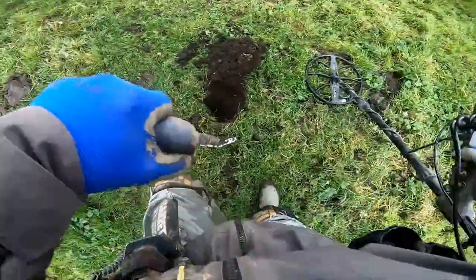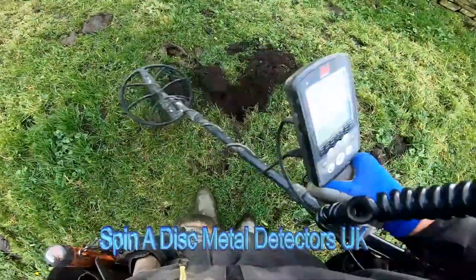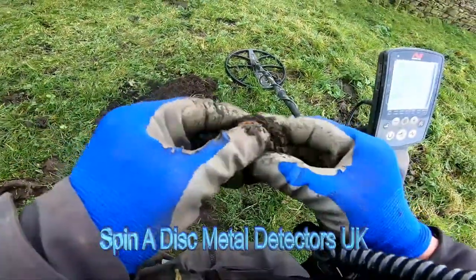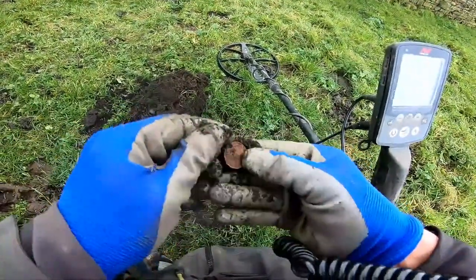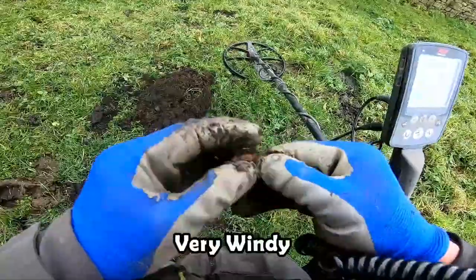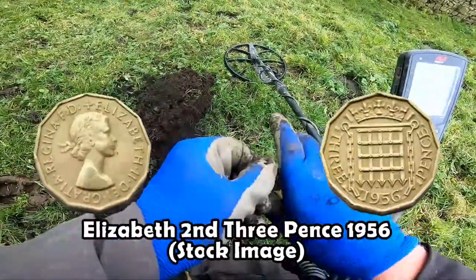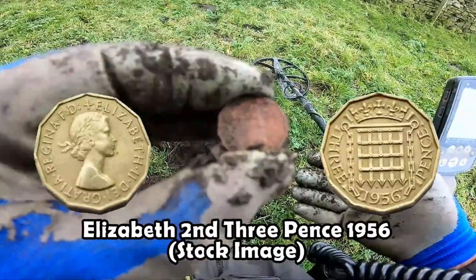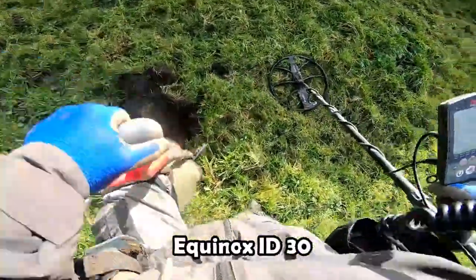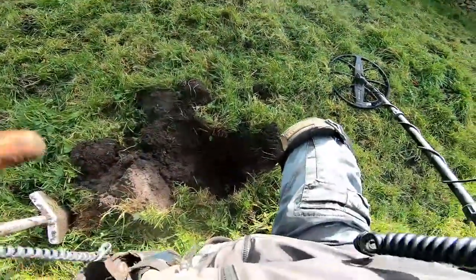Wow, that is one heck of a signal. Oh, I think we found it. And it's three pennies of, I think that's Elizabeth. Elizabeth II, threepence, probably 1960s. Third time. So we can find it with a pinpointer. That is.